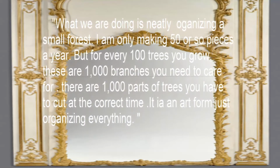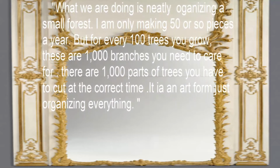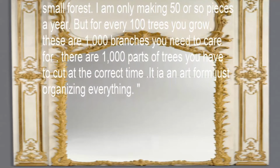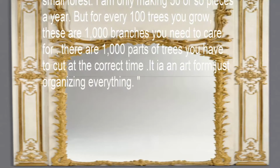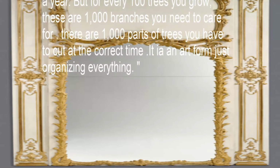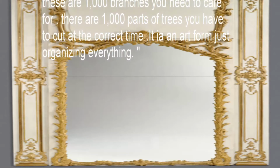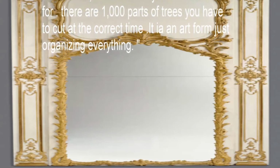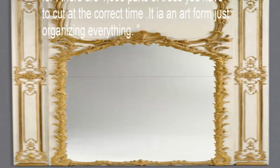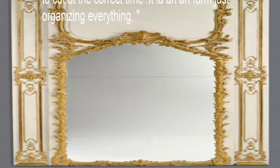Monroe explains that what we are doing is neatly organizing a small forest. "I am only making 50 or so pieces a year. But for every 100 trees you grow, there are 1,000 branches you need to care for. There are 10,000 parts of trees you have to cut at the correct time. It is an art form just organizing everything."